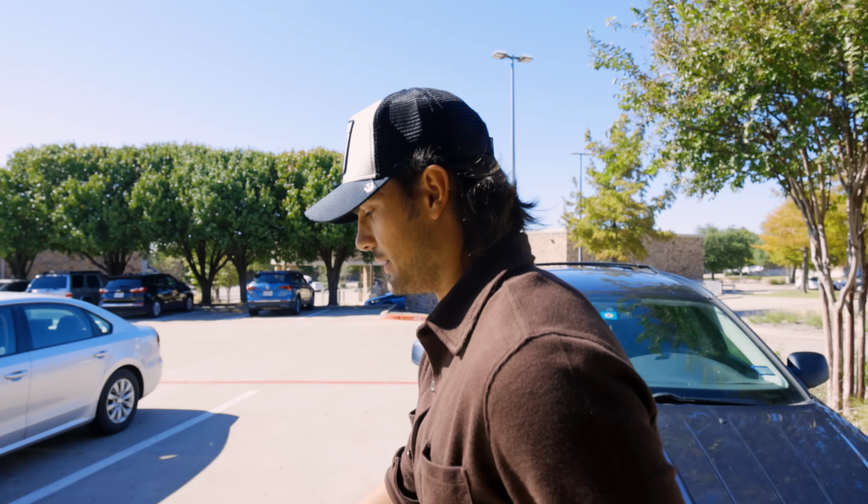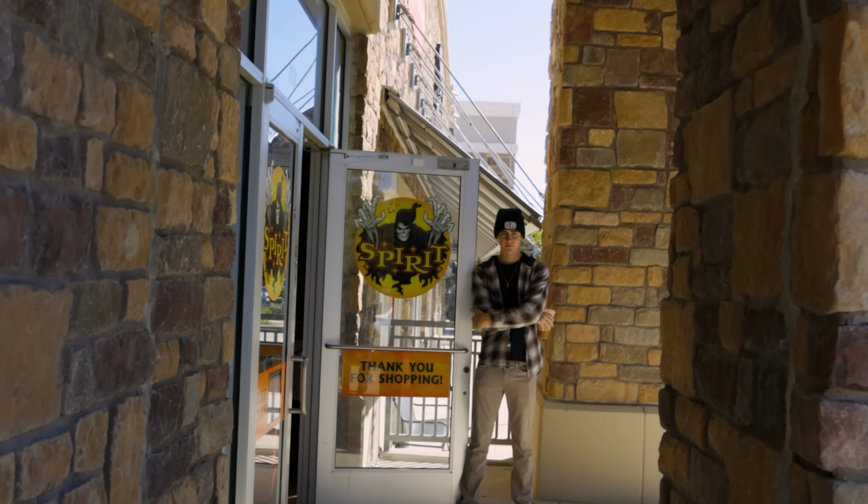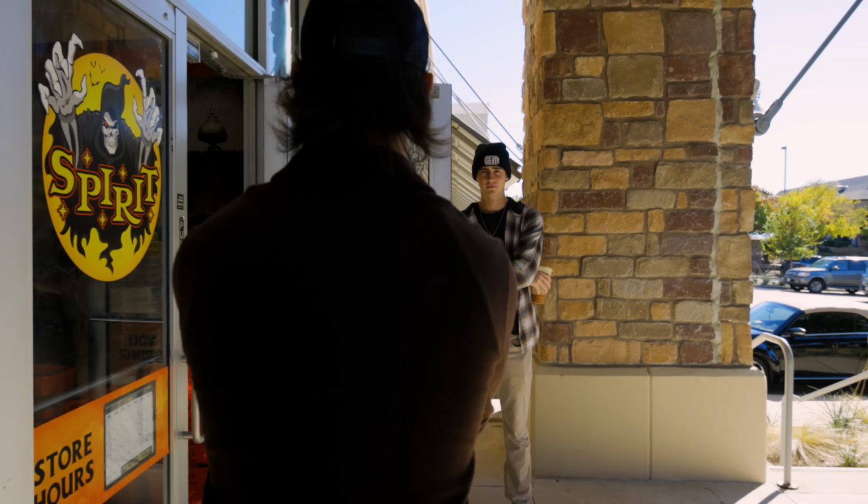Here we go. We're heading into some sort of Party City or something to get the rest of the Halloween gear. Might mess around and check out some costumes. I don't know if anybody's gonna wear them. I for sure will. And then we're gonna go back home and we're gonna set everything up and start handing out some candy, baby. Spirit. Thanks for holding the door.